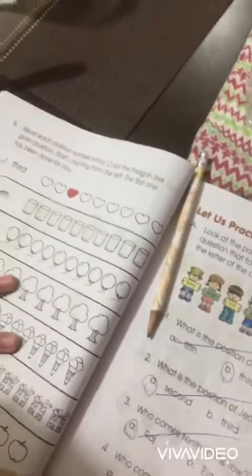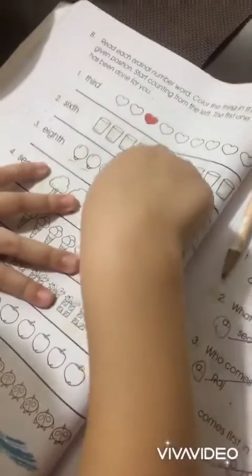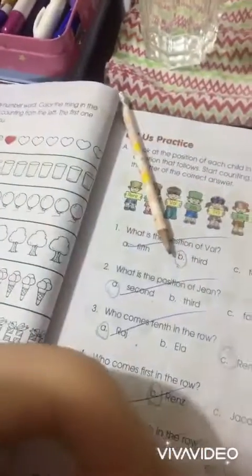I get it. I need to color the one that... Yes! You choose the color, which one you like there. Blue. This is better. This color. Yeah, I want it right.